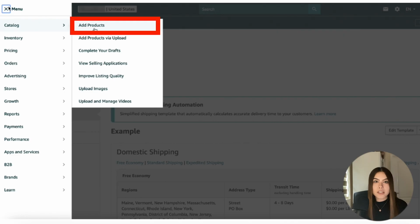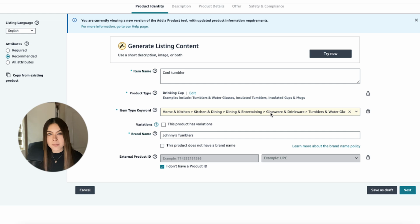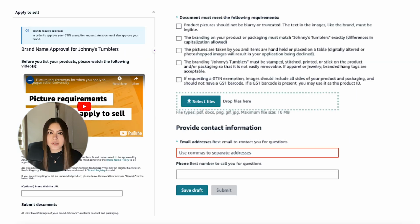So to start the process, we're going to go to list a new product. So go to the catalog and then add products. Again, select blank form and then enter the item name and select the product type. This time enter the brand name and select I don't have a product ID. Click on next and you should see this button pop up. Click on apply to sell and you should see a form like this.